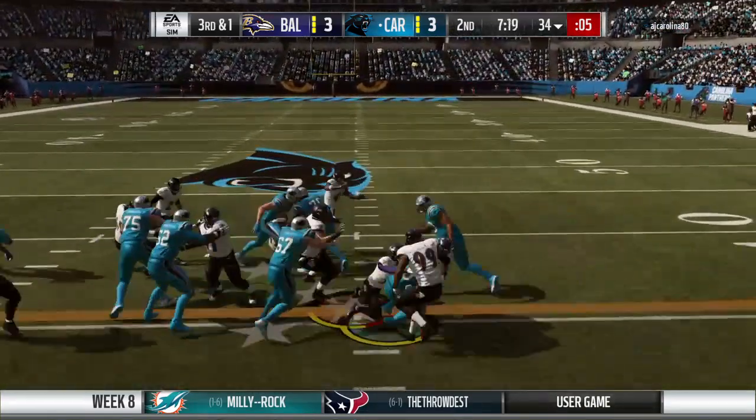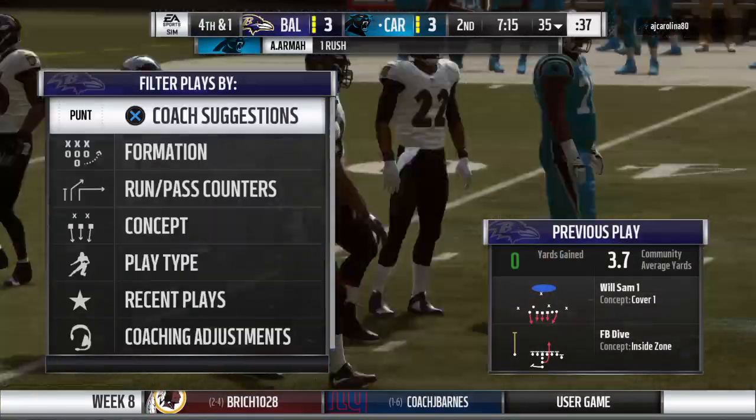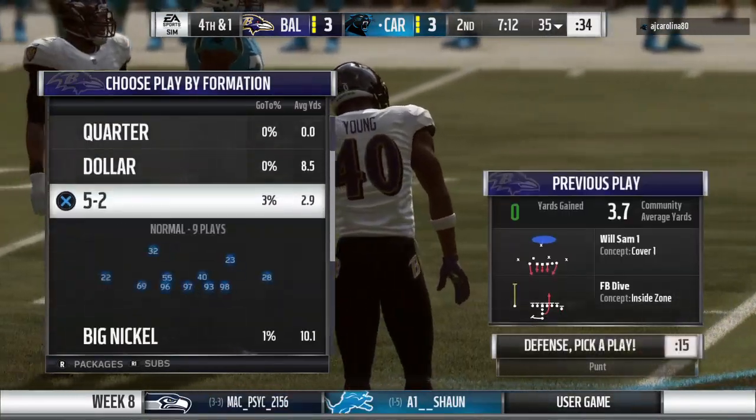And they'll let their fullback try and push the pile. No gain on the play there. A nice job defensively. And it likely forces a punt situation on 4th.